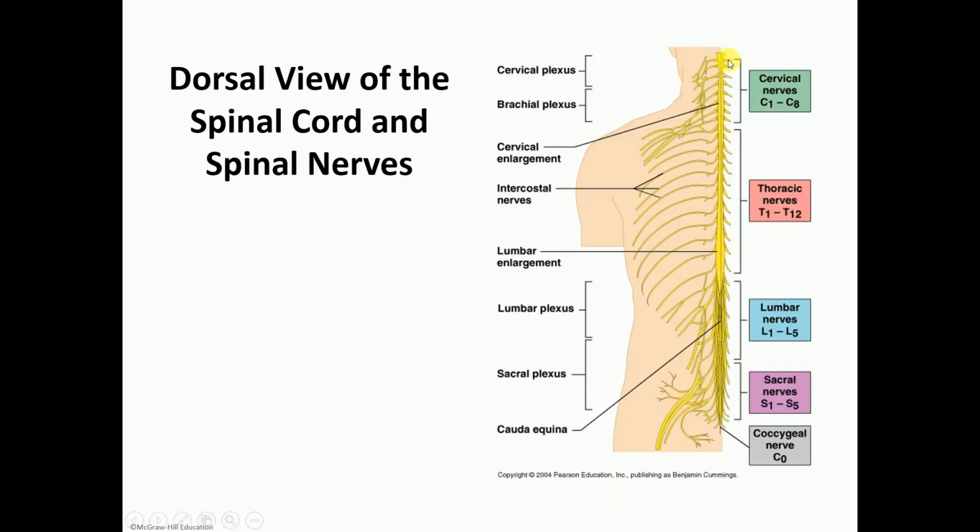So the nerves coming out of the cervical spine are known as the cervical nerves, and we have 8 of those. The nerves coming out of the thoracic spine are 12. We call those thoracic nerves. The nerves that come out of the spinal cord in the area of the lumbar region are known as your lumbar nerves, and those are from L1 to L5, so there are 5 of them. The sacral nerves come out of the sacral area, and those are also 5. And then we've got one coccygeal nerve, and we symbolize that with the CO, to distinguish it from the C1 through C8 that symbolizes the cervical nerves. The CO is a symbol for the coccygeal nerve.